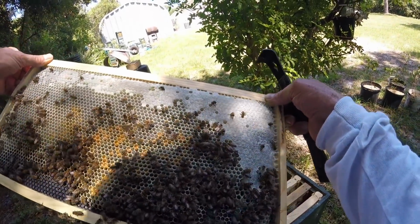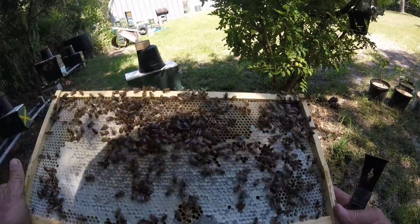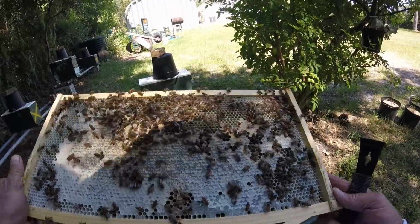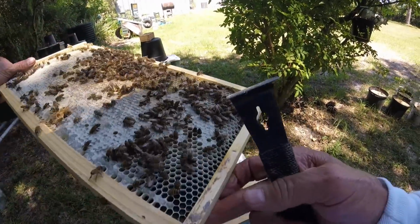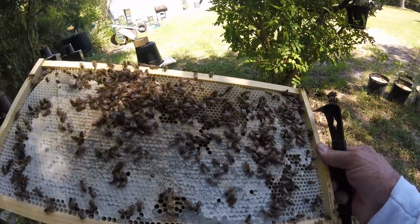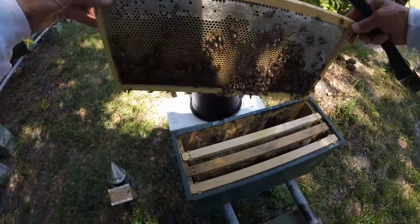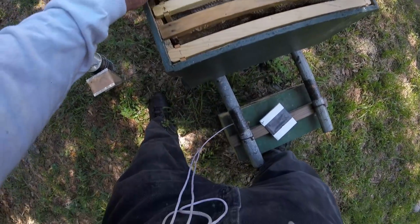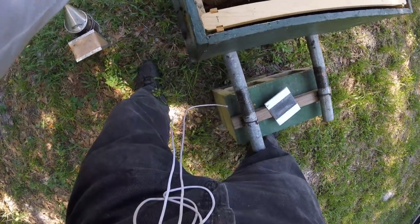Looks to me, guys, like this queen didn't make it back from her mating flight. But look at all this fat resources we got. We got plenty here. So no big deal. She didn't make it, no big deal. She didn't get back from her mating flight. We salvaged this equipment, but I'm not going to worry about it for another week. Put this back together.